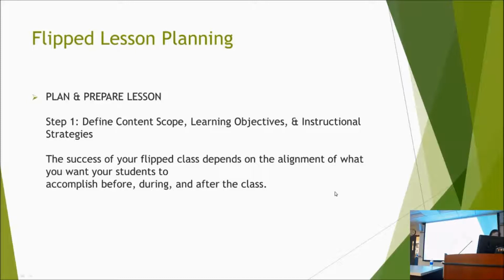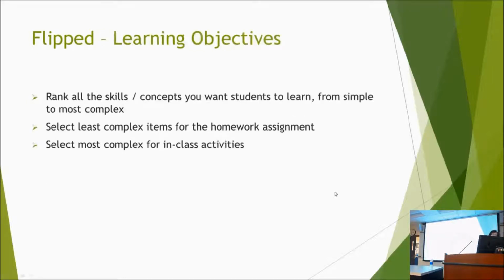This may be familiar already to you, but I just want to suggest that the success of the flipped class really depends a lot on planning it and thinking about what you want the students to accomplish, because your activities, your homework assignment need to be carefully structured in terms of the learning outcomes that you want, and then developing learning modules that will assist that. So start out with the learning objectives. You have them on your syllabus.